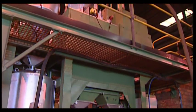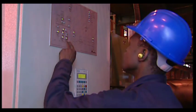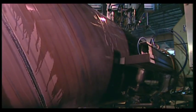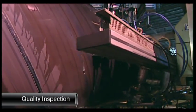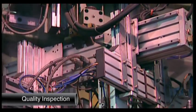Added to this is a flux feed and recycling unit, which precisely controls the flux temperature, humidity and flow rate. Quality inspection follows, using advanced automation technology to examine the seam and the full body for the minutest flaw.